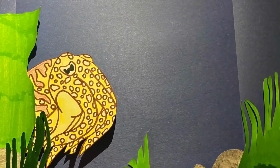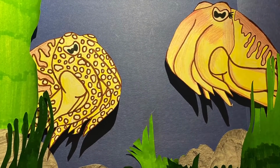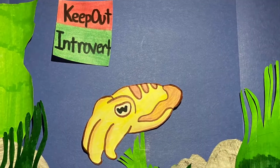Cuttlefish use color change and displays to communicate. For example, mature cuttlefish show off a zebra stripe pattern on their mantles during breeding season. This species is solitary except for during mating season.